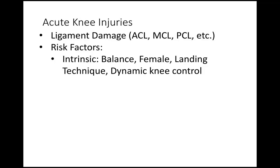Okay, ankle sprains. Acute knee injuries. So these are really your ligament damage. So this is the blown ACLs, MCLs, PCL, whatever other kind of acute damage that occurs. And this is far, far more common in female volleyball than it is in male volleyball.